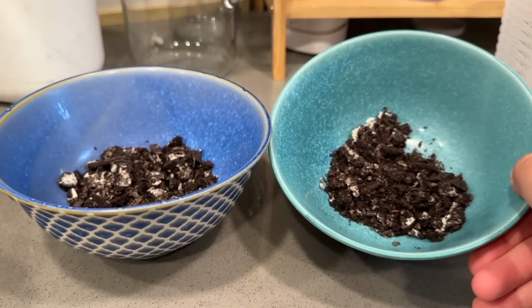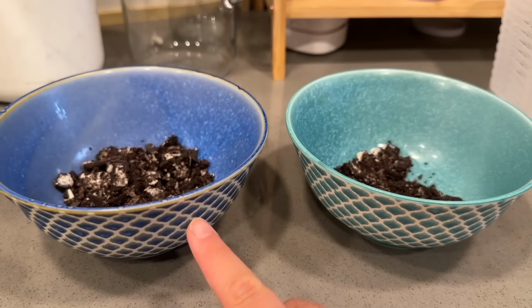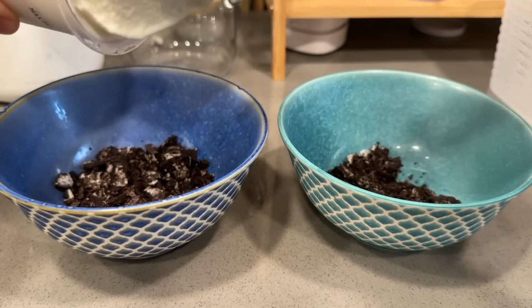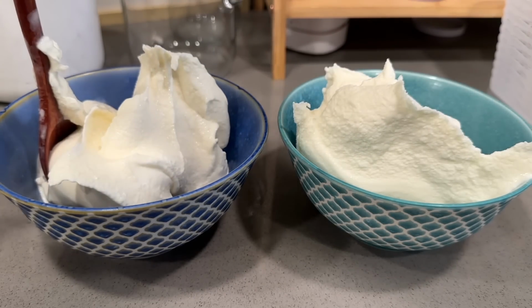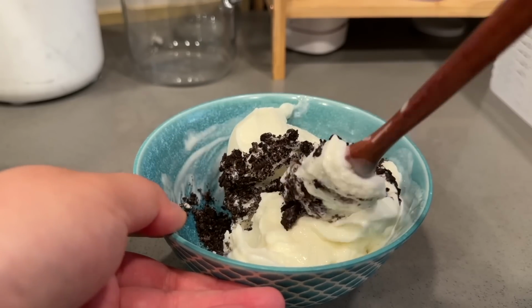And then I have 2 bowls, one with 2 Oreos, one with 3 Oreos crushed up. This one's Bird's because he likes his to have more Oreos. And basically I just divide them equally between the 2 bowls. Look at that texture. Oh my goodness, it is amazing. And then we just mix the Oreos in. It's like a DIY McFlurry.